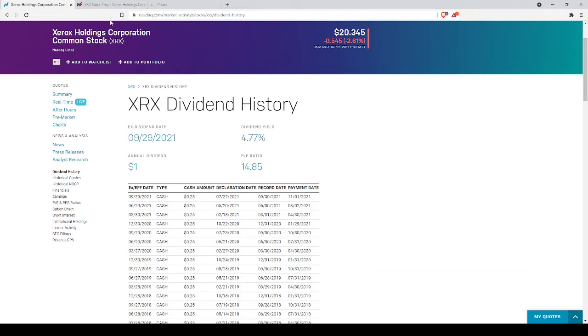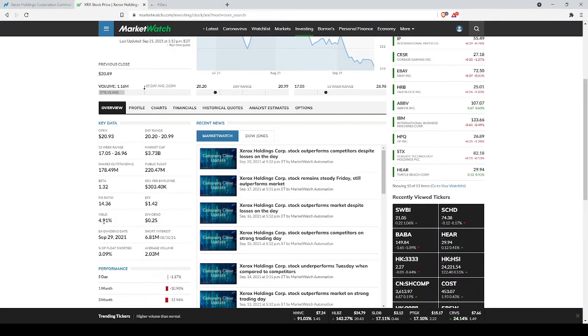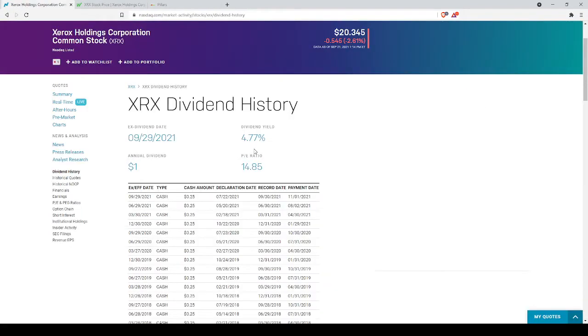Speaking of their yield, we'll start with that. Currently they are paying out at about 5%, not too bad, doing about 3 times the wide market, what you'd be getting from the S&P 500, so pretty good there.